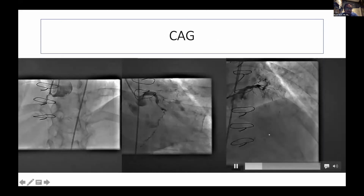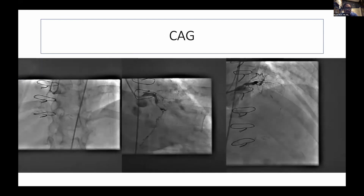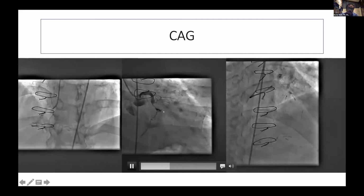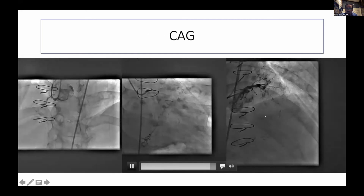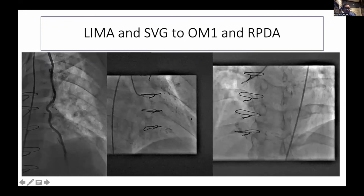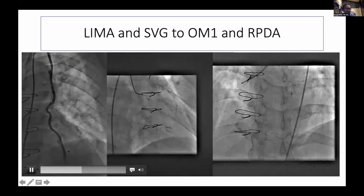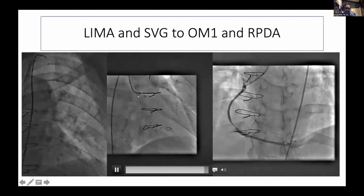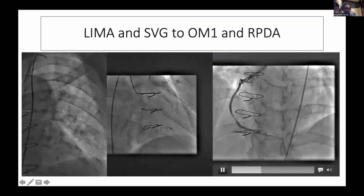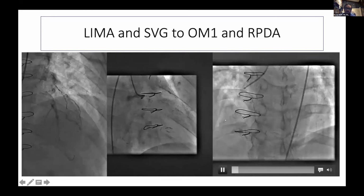He had severe 3-vessel disease in the native. His right coronary artery was severely calcified. LAD was occluded, and left circ also was occluded. In terms of grafts, his LIMA was patent, although the distal LAD, distal to the LIMA, had diffuse disease. SVG to OM1 was also occluded, and SVG to the right PDA also had a severe lesion in the mid part of the graft.